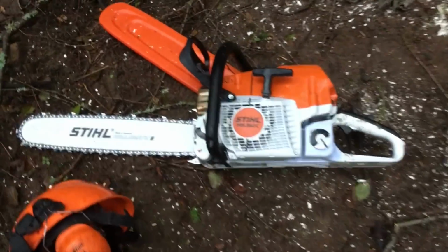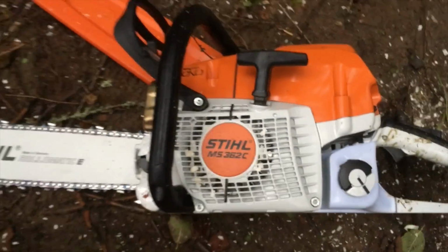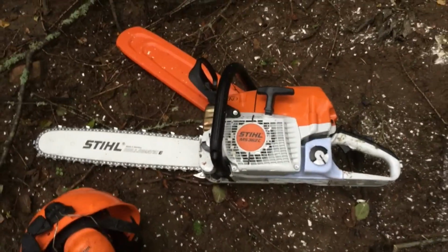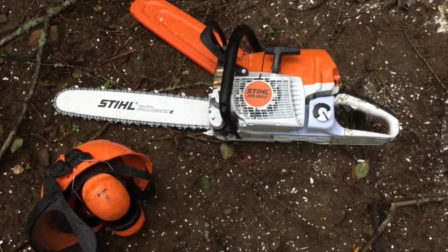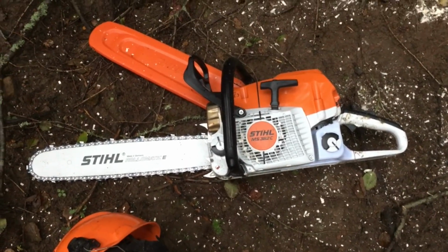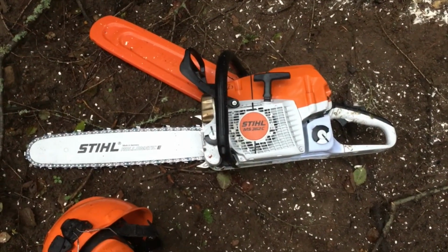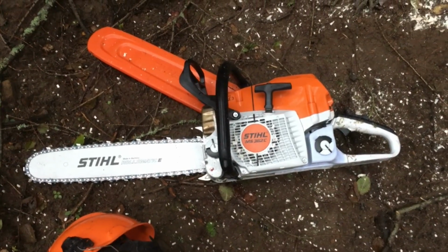Just testing out my new saw I picked up in the UK. I went for a 362. Very nice saw. I was considering a 261 because that's big enough for most of the things we need. But this saw is just a little step up. It's only 0.7 kilos heavier and it's a lot more robust. Much better suited to the sort of felling work we have to do here. Very impressed with it so far.